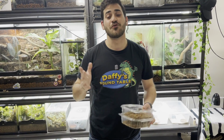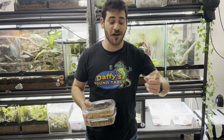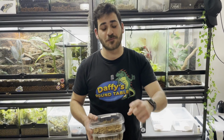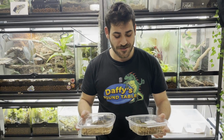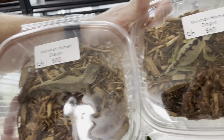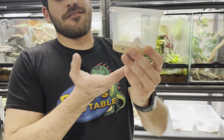So you guys know my obsession with mountain horn dragons already, and you know I have Acanthosaura capra, the mountain horn dragons, but I ended up picking 2 more mountain horn dragons up today. Different subspecies, Acanthosaura lepidogaster. Unfortunately, both males, but we'll find a female soon. And then also, thanks to Nat, or Red's Fauniverse, for convincing me to take home these guys.